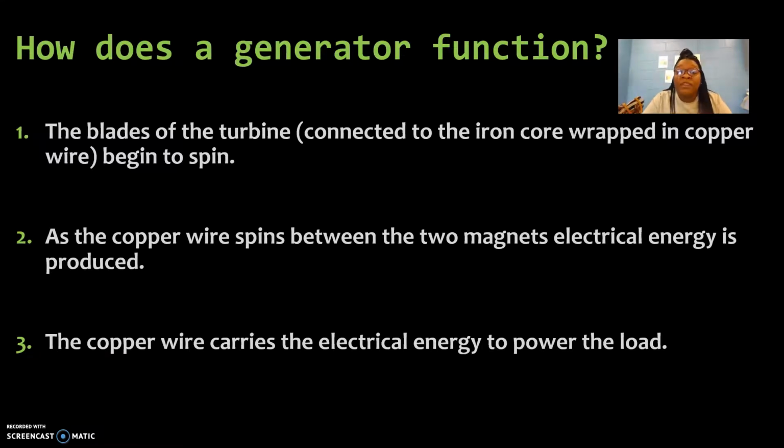Step 3, the copper wire carries the electrical energy to power the load. Yes, as that copper wire, which is a conductor, remember the conductor's job is to carry energy. It's going to carry the energy that it's made from that spinning between the two magnets. It's going to carry that electrical energy through it to power a load.